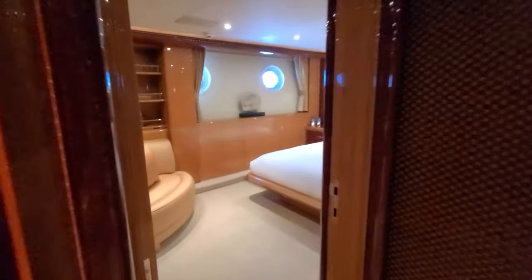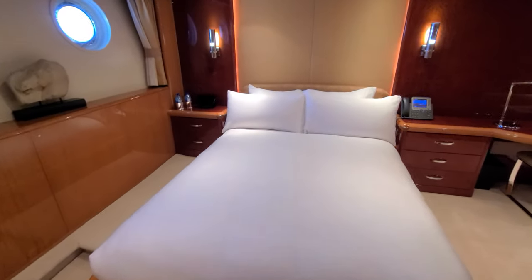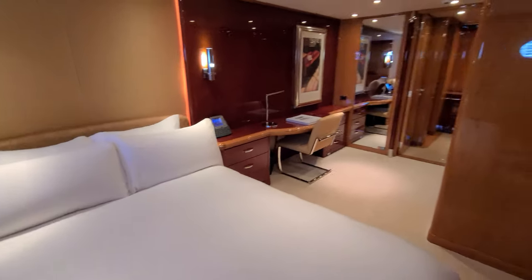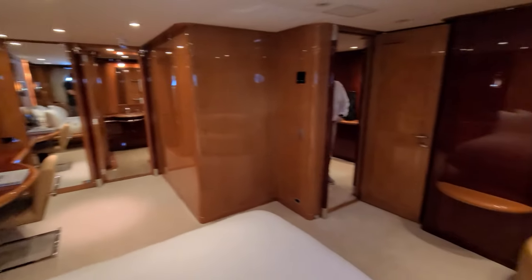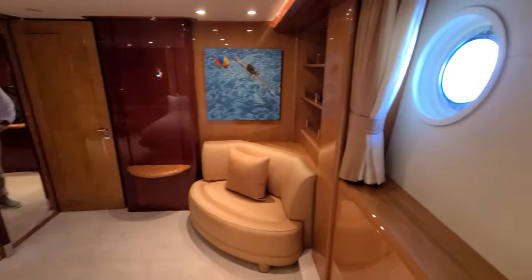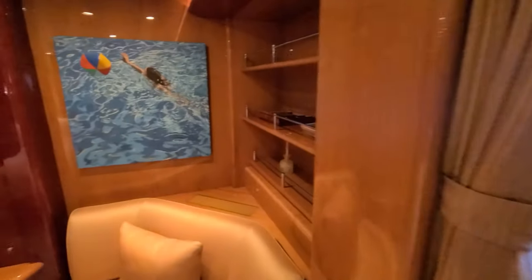And then this is the VIP stateroom. Is that a Jeannie Maddox painting?